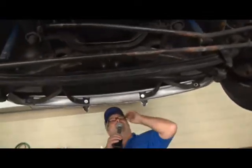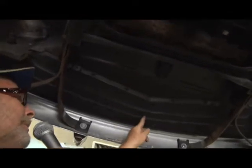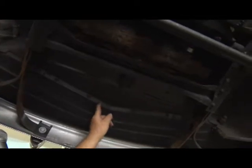And you can come up to the front here. You can see the front pan, front gravel shield. Even got the original clips that holds the moldings on, the original bolts. Ain't none of that rusted out.